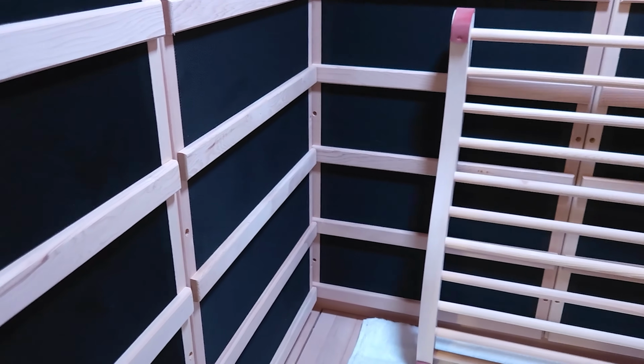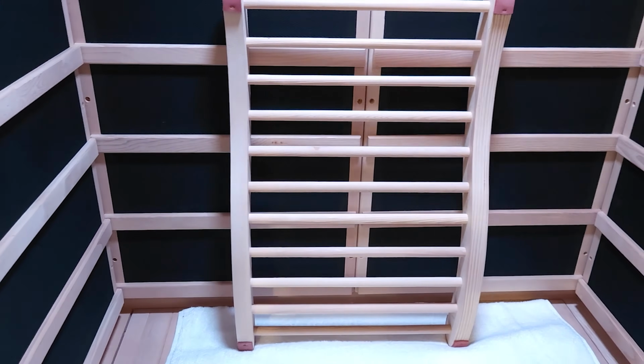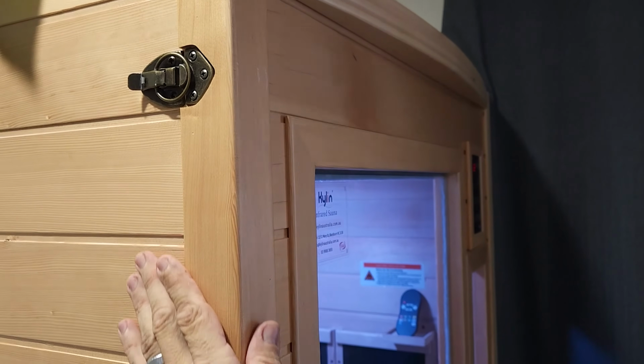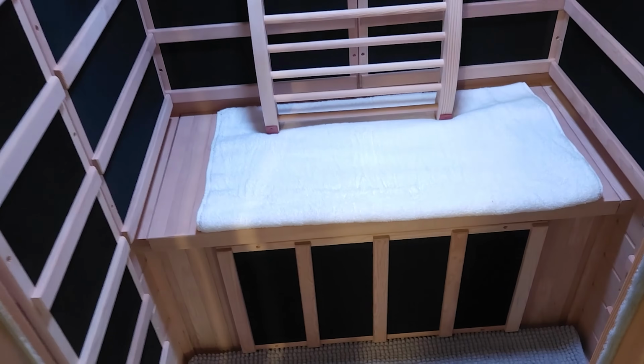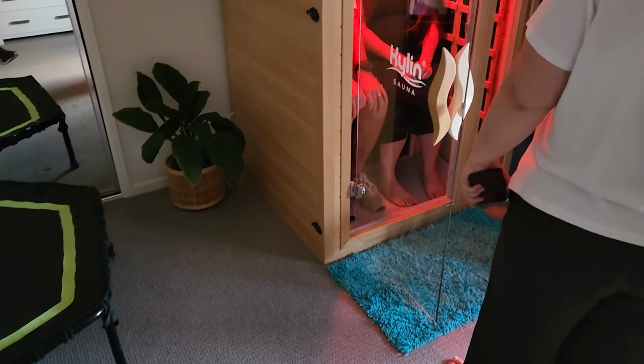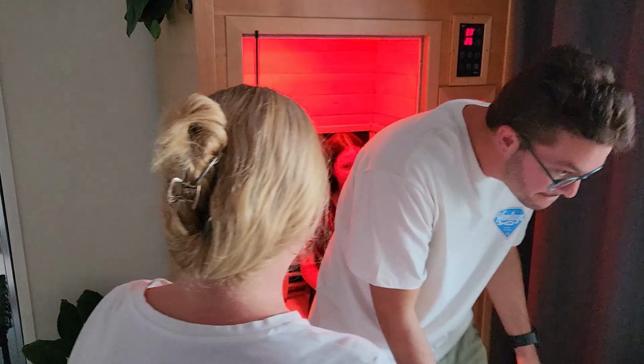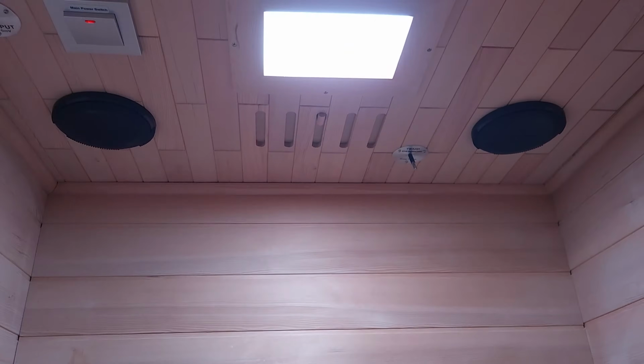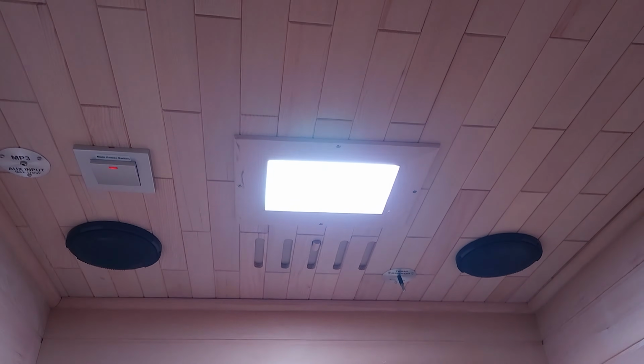It's got 7 heating panels inside. It's got 10 different colored lights for lighting therapy. It's made out of Canadian Hemlock wood, and it's actually got a really, really nice feel. This can actually fit 2 people with a tight squeeze, but we got it just to enjoy one person at a time. Inside you've got a towel rail, a little cup holder, another control panel, speakers, Bluetooth, temperature, AUX input. Man, you've got everything in here.